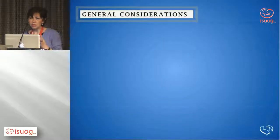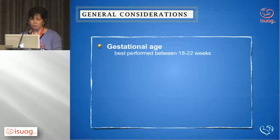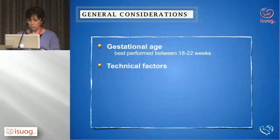So why am I talking about all of that? That's because we come to our first aspect of the guidelines, which is general considerations: things you have to know before you actually put your probe there and try to see the heart. Well, what's the best gestational age? I'm going to go through this rather quickly because you know that very well. It's best performed around 18 to 22 weeks, but if you're good at first trimester, if you like looking at that, there's nothing wrong with that. If in your country people don't come for screening, you will have a look at the heart later on, you can also see the heart later on.